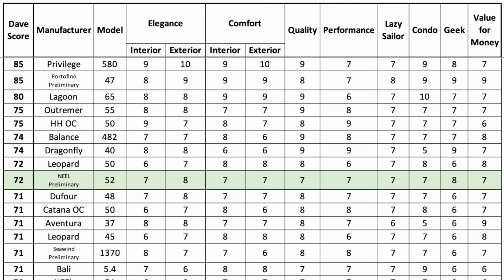Performance, 7, it could be an 8. We'll just have to wait and see. Lazy Sailor is a solid 7. Everything comes back to the Helm. Condo, 7, could be a 9 if the owner's suite in the hulls allows me to have the owner's suite in the hull and the full open upstairs.